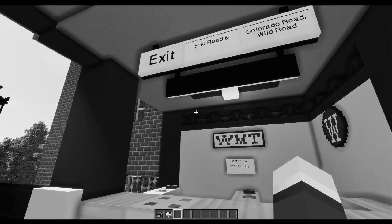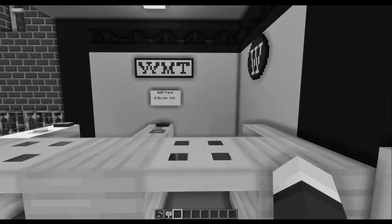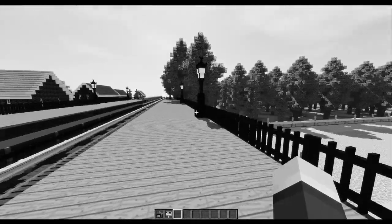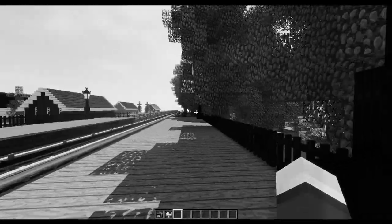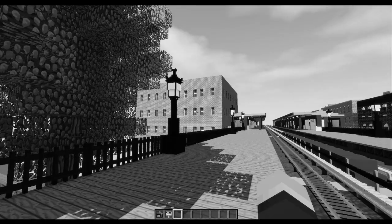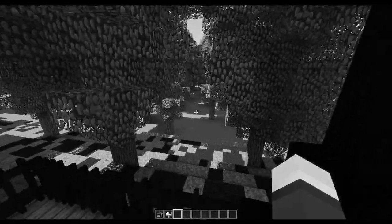Okay, so exit Erie Road and Colorado Road and Wild Road. So we'll exit. Actually, I'll show you guys this part. So this sort of goes into this park, Gordon Park. Nice view over there. There will be more buildings, of course. This building's not so nice, but it's a brick building, good enough. Over here is the park.